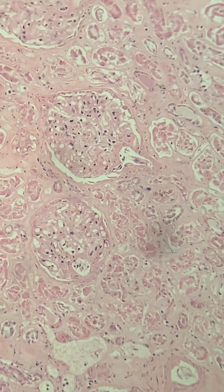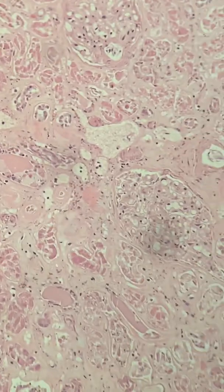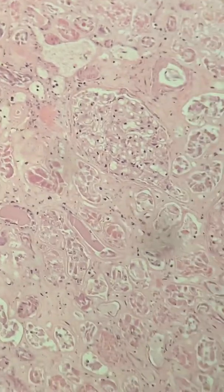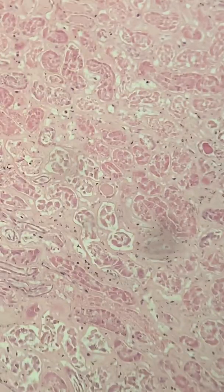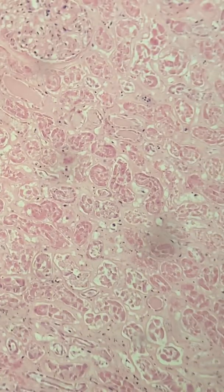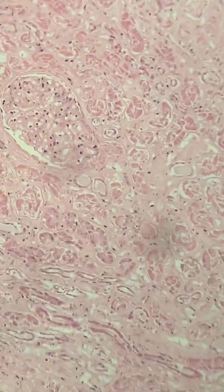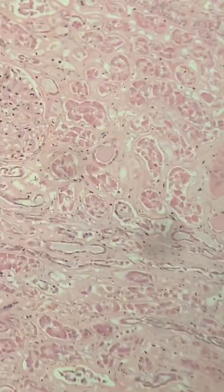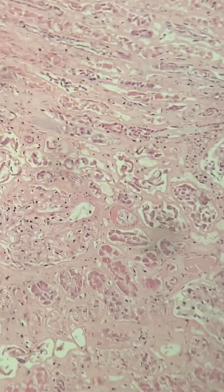So maybe a little mild mesangial cell hyperplasia, but other than that, and that goes along with a little hypertensive disease. But there is nothing of significant pathology in this kidney other than, again, the effect of shock, lack of perfusion from cardiogenic shock to the renal tubules. Not much in the way of inflammatory cells here, not much in the way of scarring to suggest some sort of chronic kidney disease. No, this was not bad kidney disease.